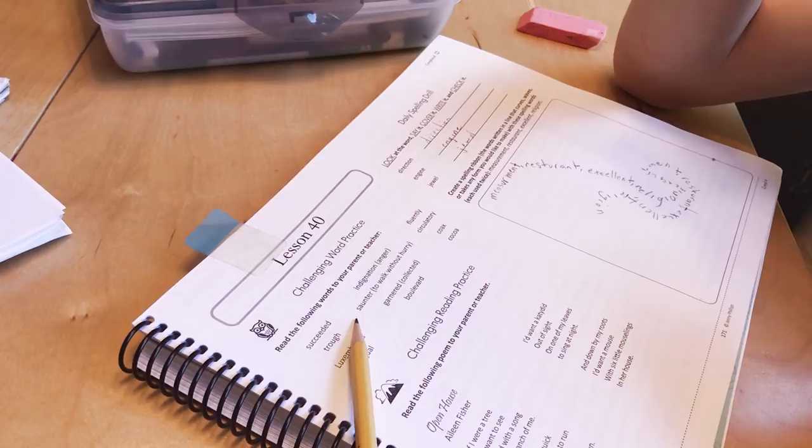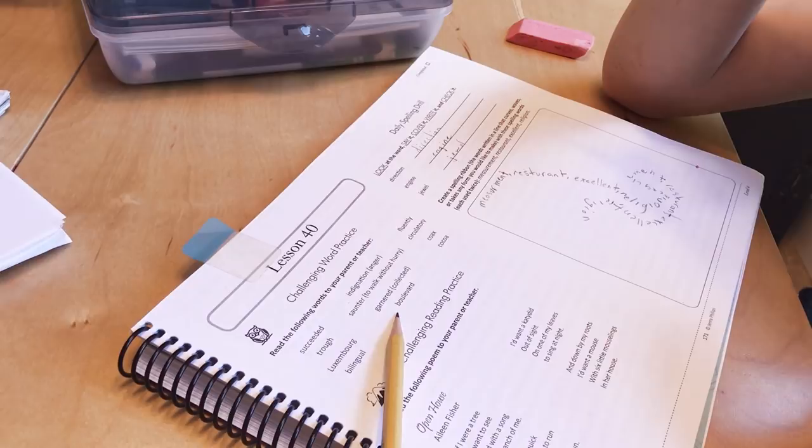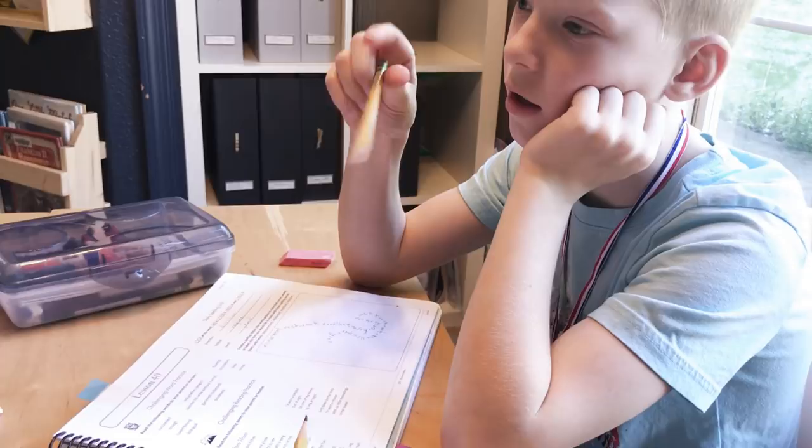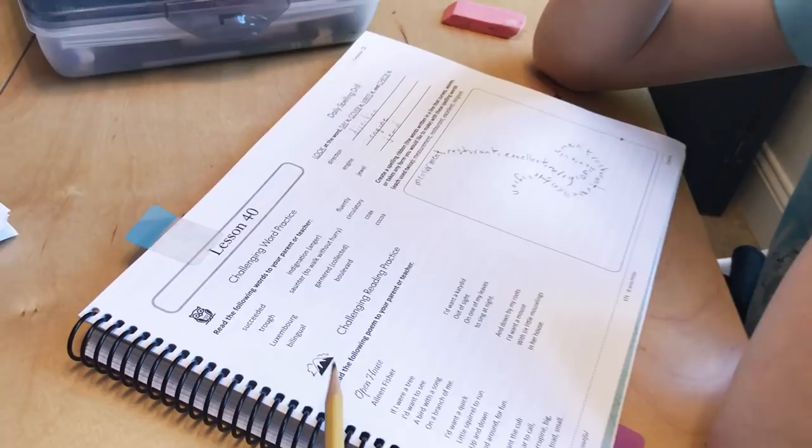Indignation, saunter, garnered. Boulevard, fluently, circulatory. Like this, remember we learned about the human body? Circulatory system? Circulatory. Coax, cocoa. Good job. Okay, now the poem.